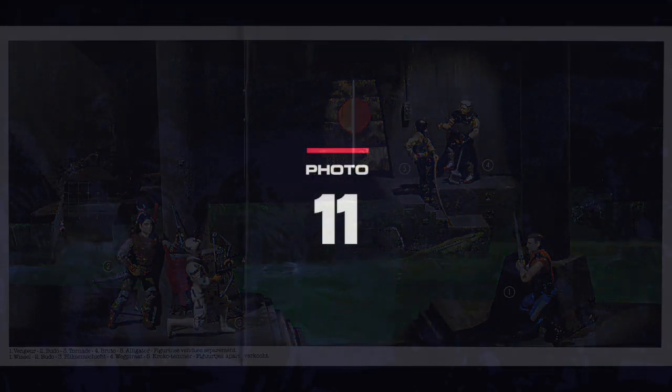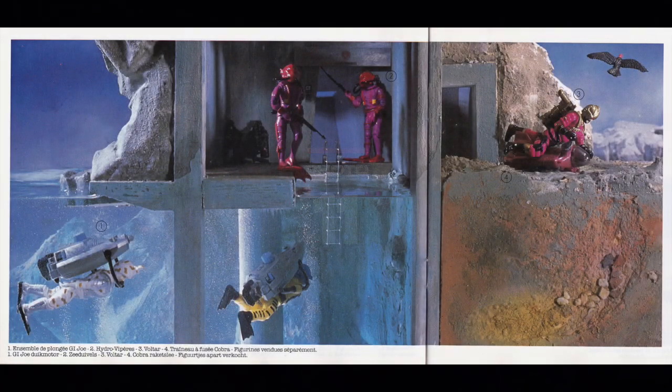G.I. Joe Catalog Photography Review. Photo number 11. Well, so you've got a couple of those motorized action packs. I think those are the big selling points in this one. The Hydro Viper and Voltar for some reason. But so you've got the Joes infiltrating some strange Cobra subterranean aquatic base. Yep. Like that last picture, this one's kind of divided into threes as well.